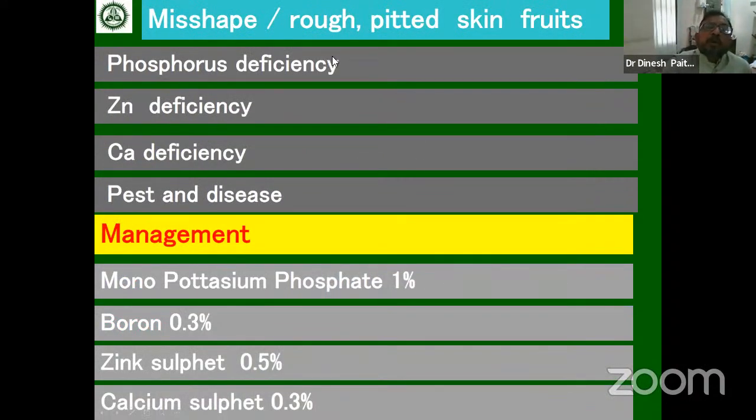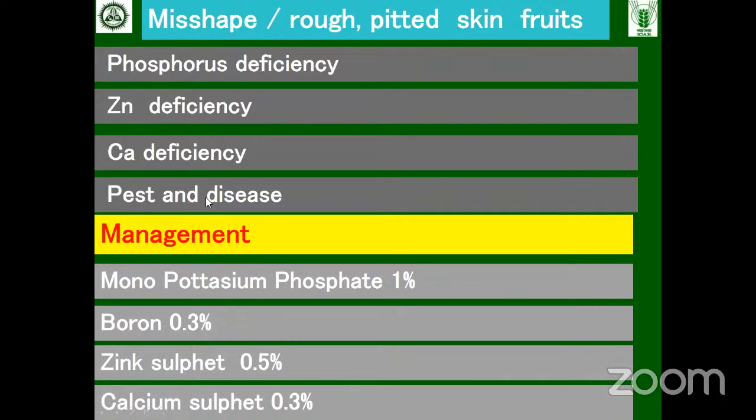Then misshapen or pitted fruits. These are largely associated with phosphorus deficiency, zinc deficiency, calcium deficiency, and pests and diseases, largely greening and mites. These are largely responsible for misshapen, pitted fruits. Then management: monopotassium phosphate 1%, then boron 0.3% or zinc sulfate 0.5% or calcium sulfate 0.3% can be applied, along with the management practices for pest and disease management.